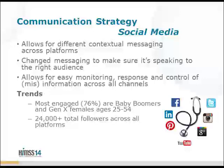So, we know ahead of time when we're running a campaign if we want to do dedicated Facebook posts or paid ads on Facebook, or if we want to do a Twitter campaign around it. And it's a lot easier for us to implement these things.